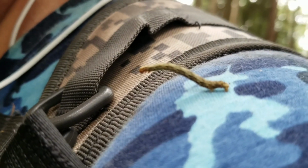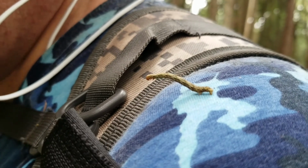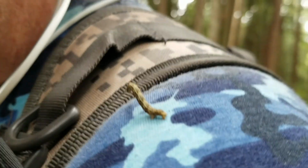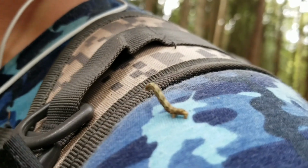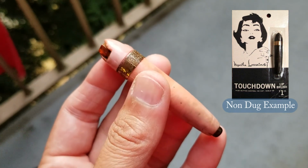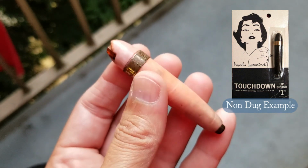What's there? An inchworm. He's wondering if he can have something to drink too. They always like me.